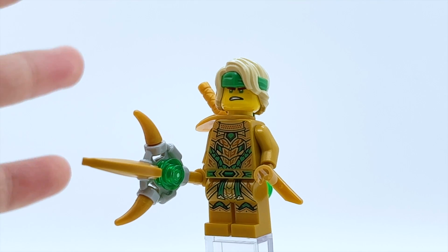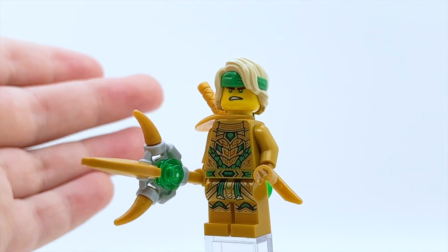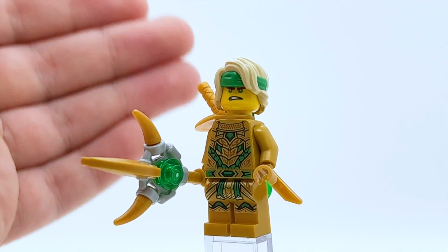Now, it would have been nice if they did include his Oni mask, so that way you had the option to display him in Oni form or not Oni form. However, I don't mind that as much on this figure as I would in some other figures, because as I mentioned, you can still make a complete version of this guy without the Oni mask. It'll just be the ninja version of Lloyd, not the Oni version of Lloyd.